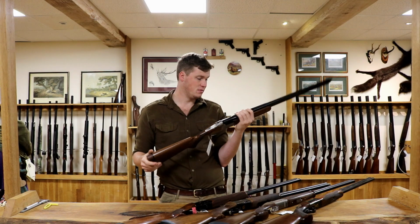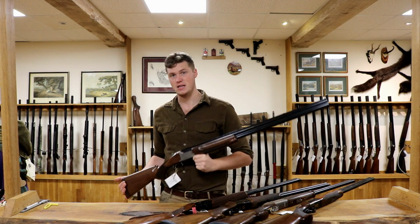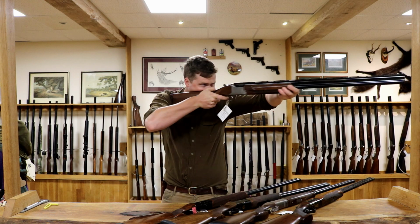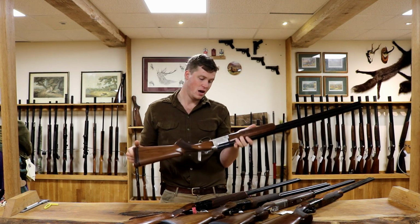Ugly as sin, but by God, they shoot so well. Out the box balancing for the money, you cannot compare it to anything else. The way they shoot and the way they handle for the price is just amazing. And, well, I'm a fanboy, I've got one.